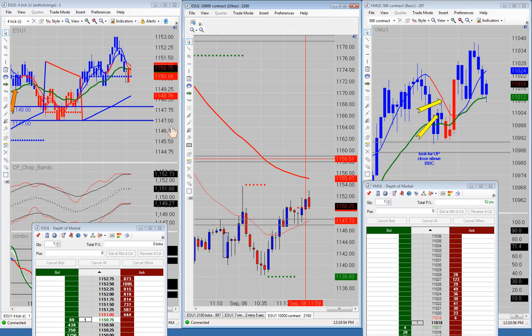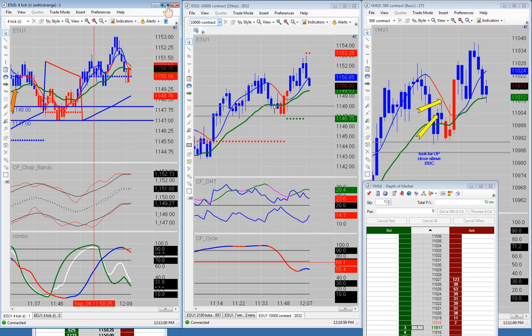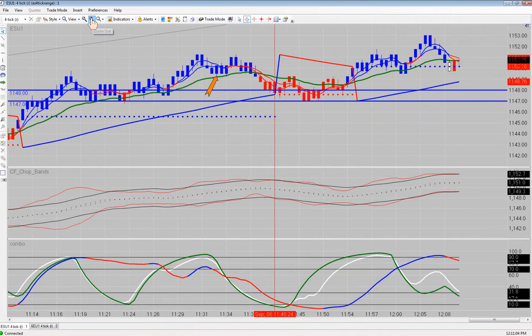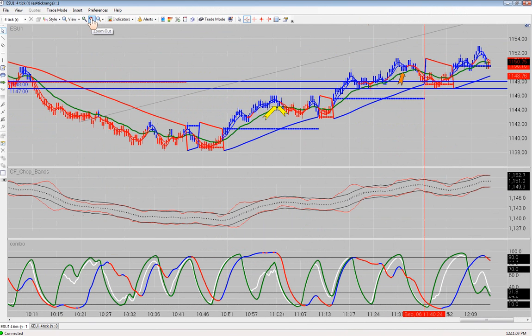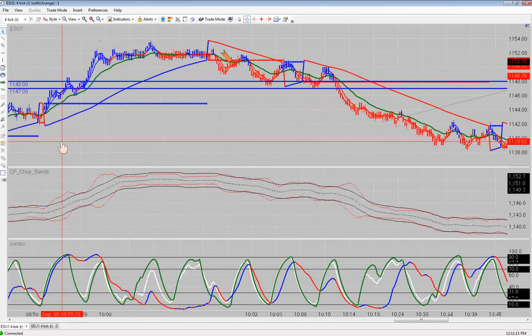Now, I'm going to jump over here to the 4-tick range on the ES and blow it up so you can get a better look at the whole thing. The trades that I did take are in yellow, and other trades that set up that I did not take are in orange.